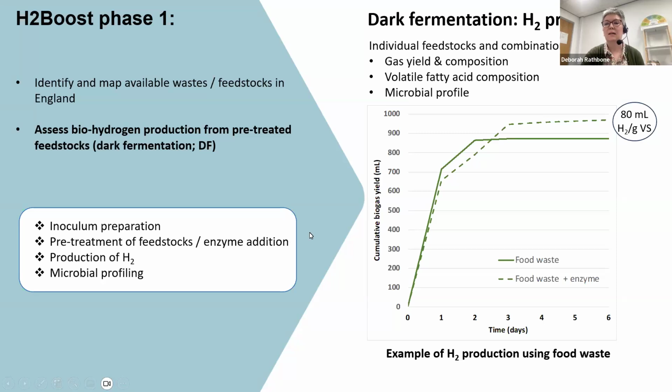And you can see here, the graph on the right just shows the difference between just mixed food waste with and without enzyme addition, and the typical yields that we were getting in small batch anaerobic fermentations. You can see here that the majority of the activity, or the majority of the hydrogen production, was in the first 2 to 3 days. So that's really good from a residence time point of view within the system.